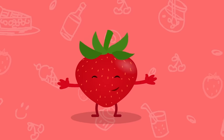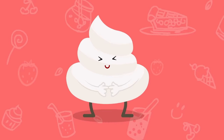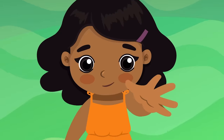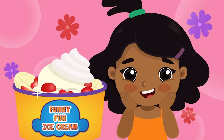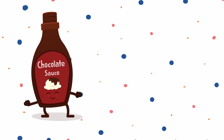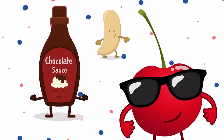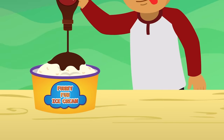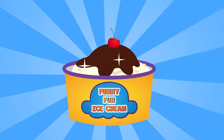I like it sweet. Let's make some ice cream with strawberries. I like it sweet, with whipping cream and bananas, please. Let's make some funny fun ice cream. Let's make some ice cream with chocolate sauce, warm and gooey, nuts and cherries on top. Let's make some funny fun ice cream.